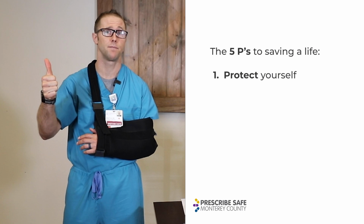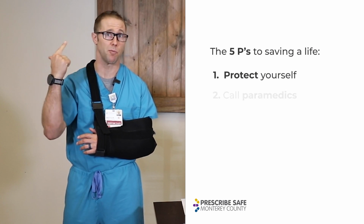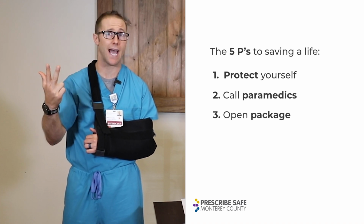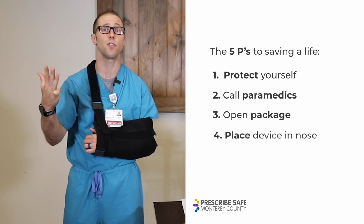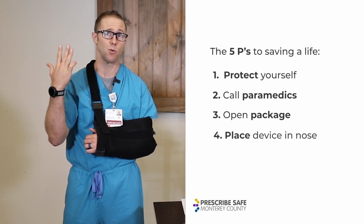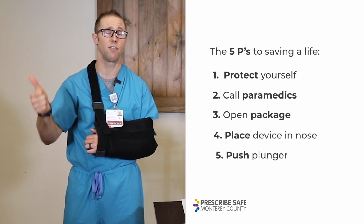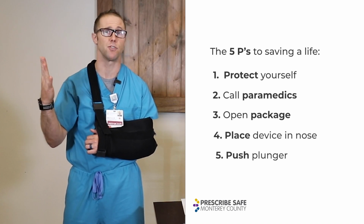There are basically 5 steps to saving someone's life. You want to protect yourself. Make sure that it's safe where you're going to rescue a person. You want to call the paramedics, call 911 for help. You want to open up the package and get the nasal spray ready. You want to place the device into the victim's nose, and then you want to push the plunger. So those are 5 P's. Protect yourself, paramedics, open the package, put it in the nose, push the plunger.